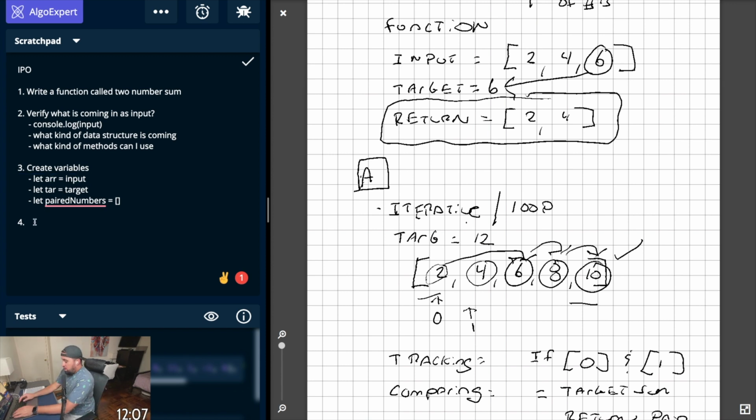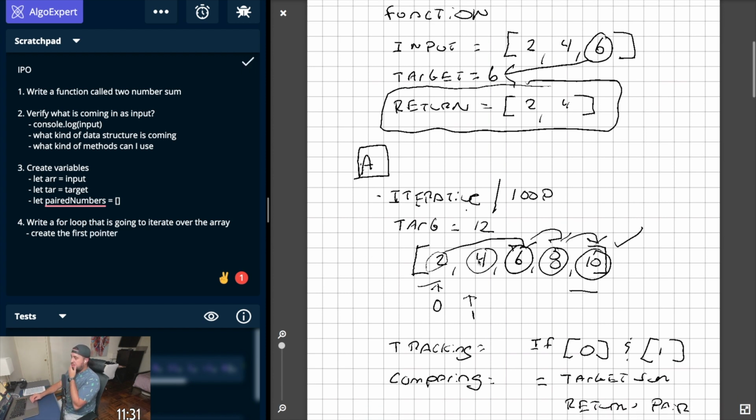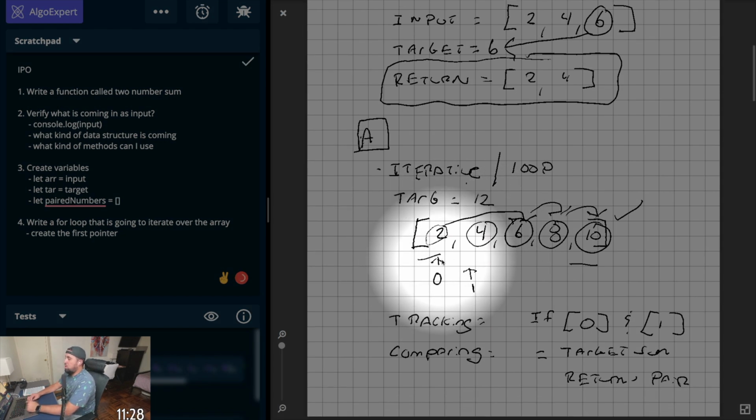Okay. Next, I'm going to write a for loop that iterates over the array, right? And in here, I'm going to create the first pointer, which will sit here somewhere. The first pointer would be the first element in the array.